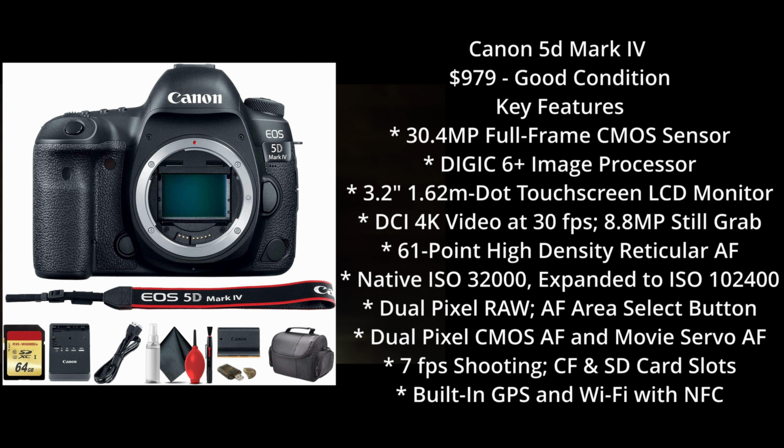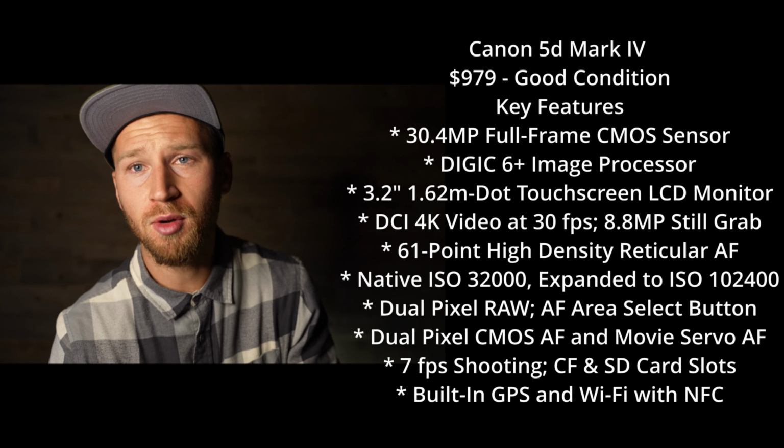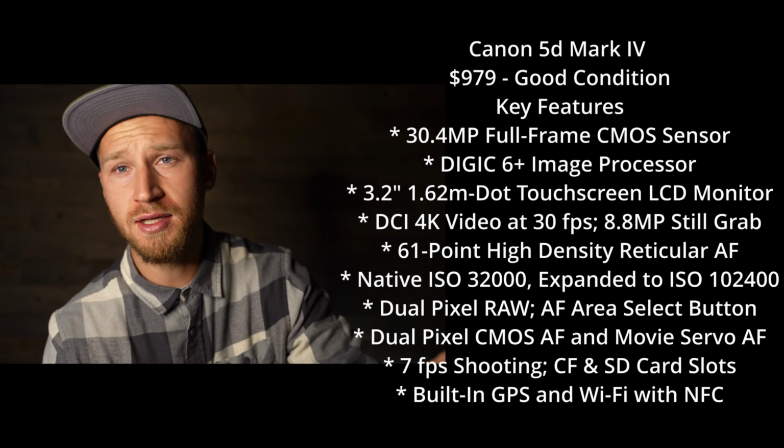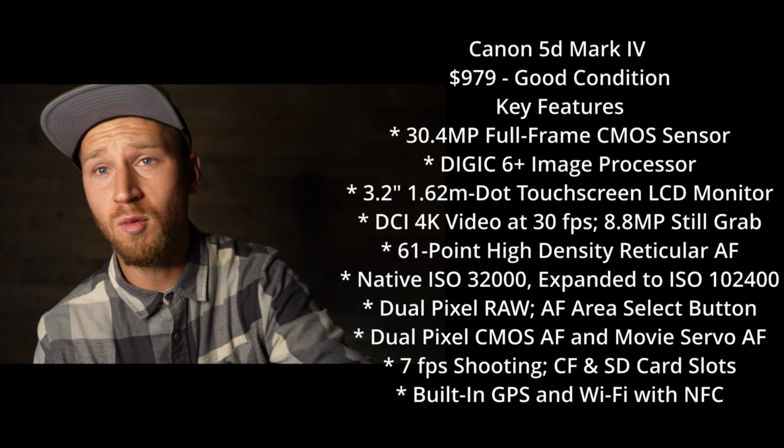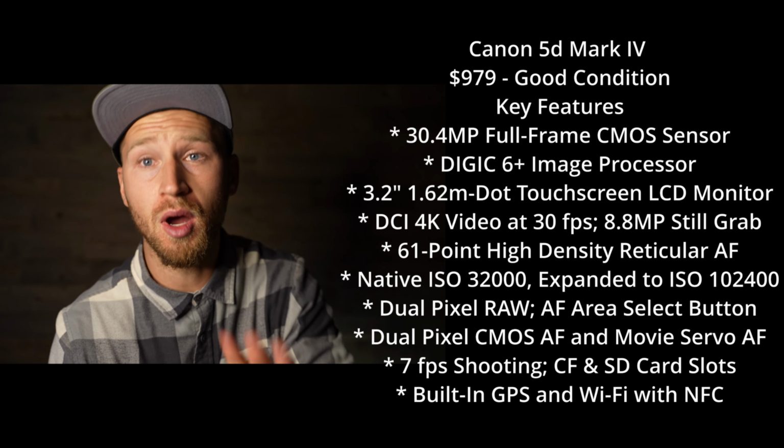Next one up, and I was shocked when I saw this one, for under $1,000. The Canon 5D Mark IV. If you are going to do this for photography, portraits, whatever, and you're not interested in video, this could be the camera for you. I found it in good condition for $979. It's a 30.4 megapixel camera. This camera should do phenomenal at all kinds of things, whether it's astrophotography, weddings, portraits, sports, you name it. The 5D Mark IV should do amazing for you.